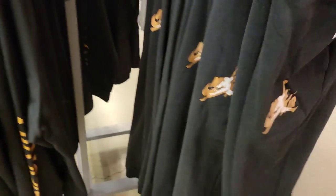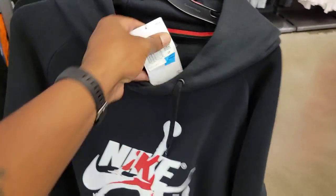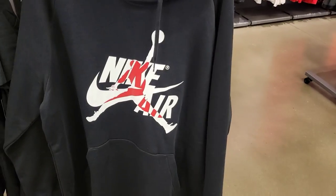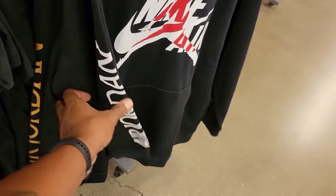Anything on the other side? No, just a Jordan brand in there. Hopefully you guys can hear me. I got this thick mask on. Jordan hoodie, $54 for that hoodie right there. Pretty dope. Nothing on the back though. And got something on the sleeves. Got some sleeve action.